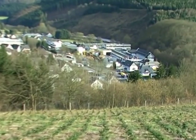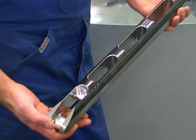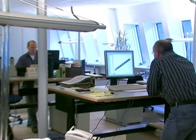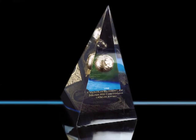TRACTO-TECHNIK and TT Group partnerships are pioneers and market leaders in the production of bursting and drill rigs and many other systems for trenchless pipe installations. The extremely high innovation density, 350 patents per 500 employees, is a guarantee for cutting-edge technology. The numerous innovations have won many national and international awards for the TT Group companies.